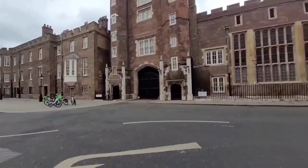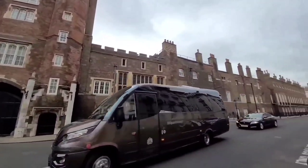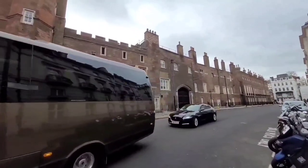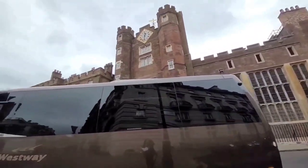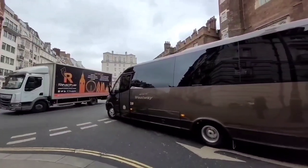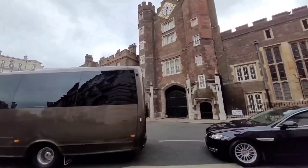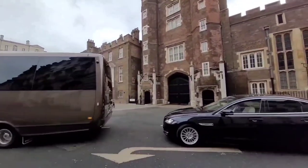Now, before I go any further, I'm not actually going to tell you too much about beautiful St. James's Palace today, because I'm actually planning another video in the not too distant future. Oh, look, traffic jam. Well, let's just say the palace will feature quite heavily, so stay tuned for that.